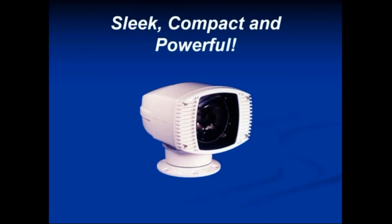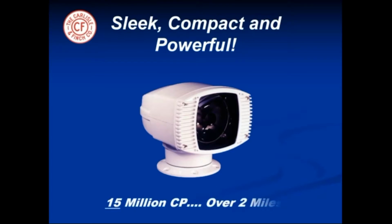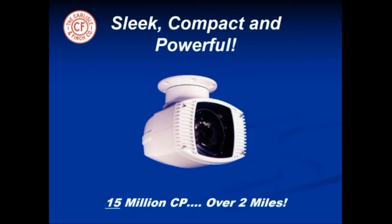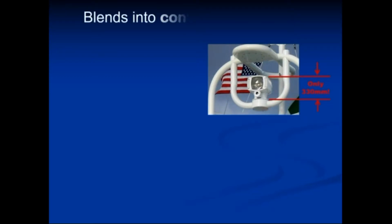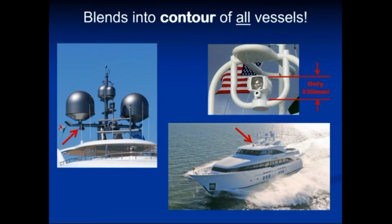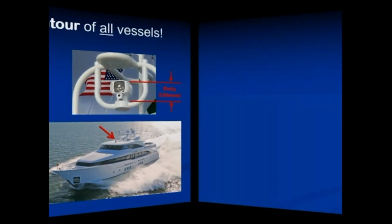For owners who desire a sleek, modern look, the low-profile 200-watt xenon is the style of choice, with 15 million candle power and able to service a distance of over 3,800 meters. It can be mounted upside down as an option, and incredibly, it is only 330 millimeters tall, just under 13 inches. With this compact size, the 200-watt xenon is specified on the world's largest and most contemporary yachts, and the shorter height allows the searchlight to blend into the contour of the most sleek, aerodynamic designs, as well as remain hidden when mounted upside down beneath the yacht's radar masts.